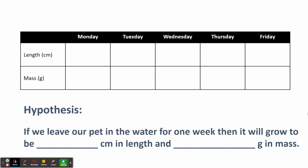And then you also need to write a hypothesis, whatever you think the pet will be by the end of the week. On the packages, it did say that they would grow 600%. So if you wanted to multiply your Monday measurements by six, you can do that, or you can try something smaller or bigger, whatever you think it's going to be. Just remember that your hypothesis doesn't have to be right. It's okay if it's wrong. It just has to be testable, right? It has to be something you can design an experiment around. And I understand if you're absent, that's probably why you're watching this video. You can get the measurements from your partner.